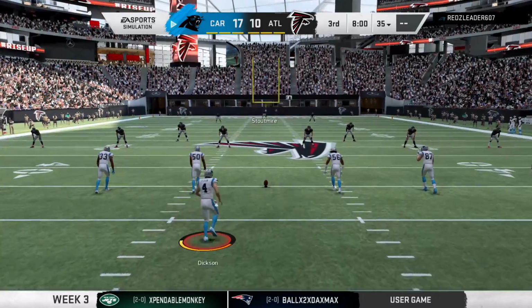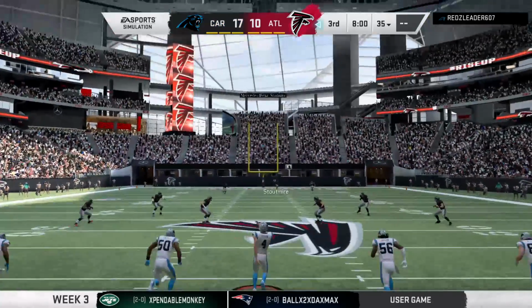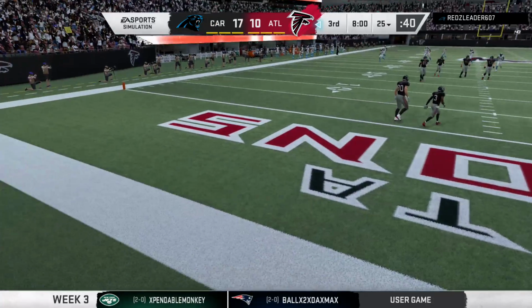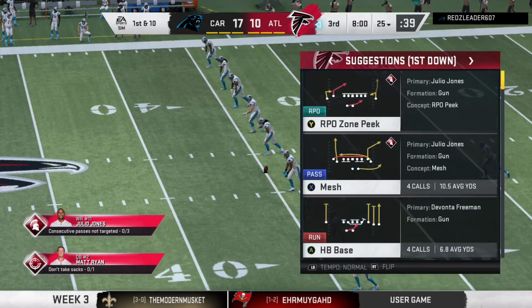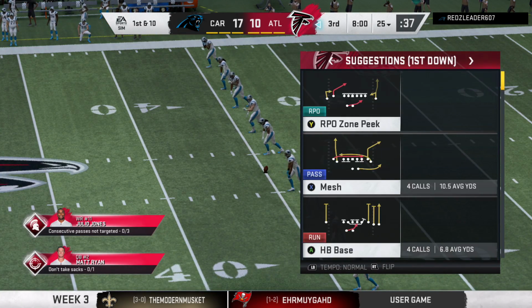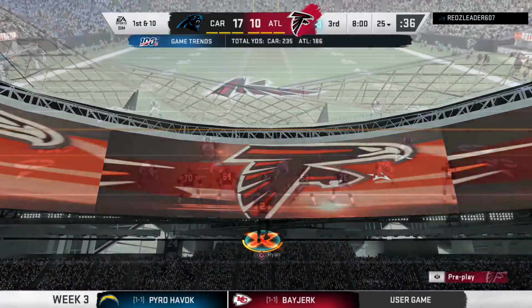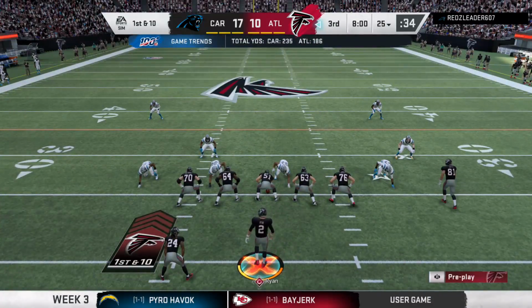Both teams appear ready for the fight ahead, and we resume action here in quarter number 3. And this will not be returnable. It's out of the back of the end zone for a touchback. The Atlanta offense out there for their next drive.